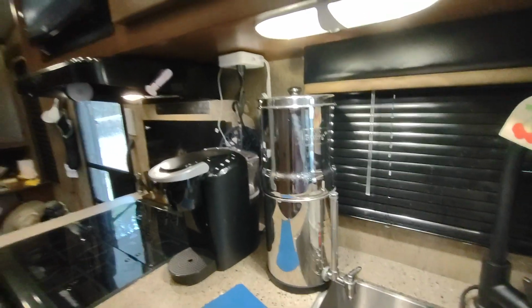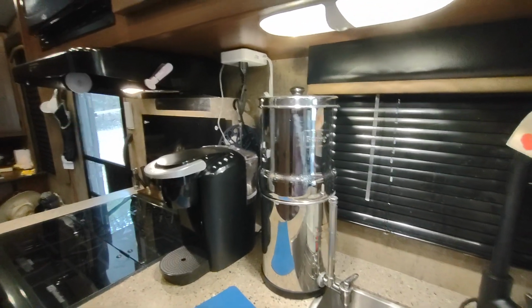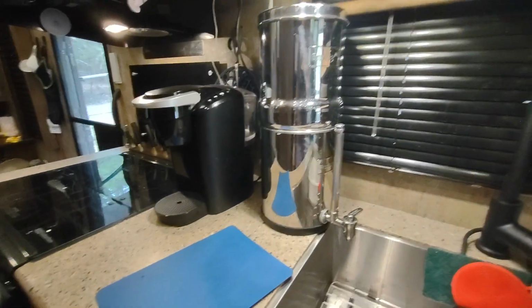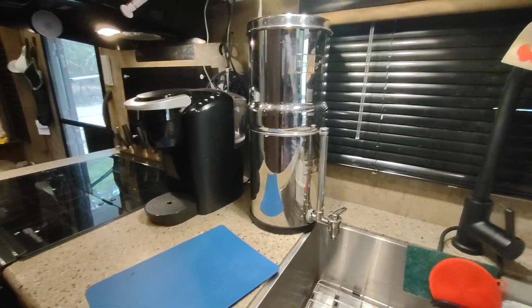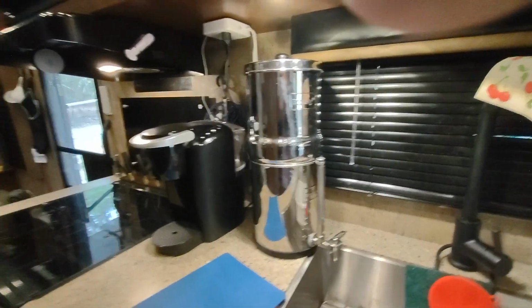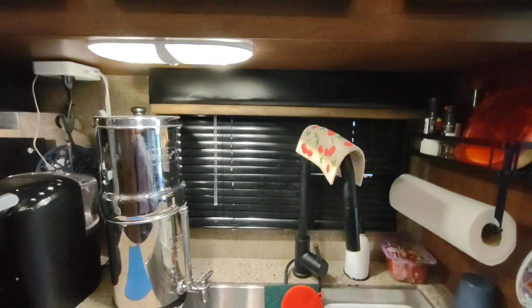We have added the Berkey water filter. Really nice, really handy. A bit expensive, but it does the job. Pour a bunch of water up top, gravity filters down there, have a spigot, and we use it to filter drinking water, coffee, or anything else we need water for.